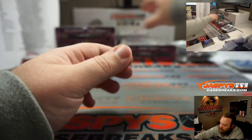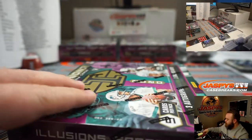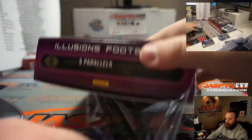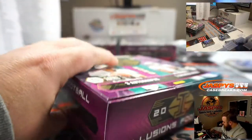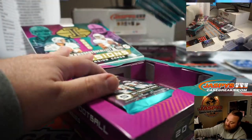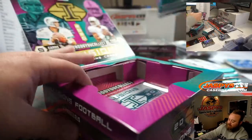Cool. Box six. Remember, we have all the encased autos coming up at the end as well.